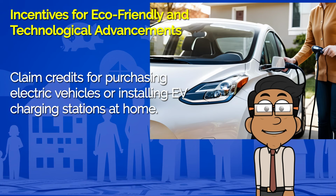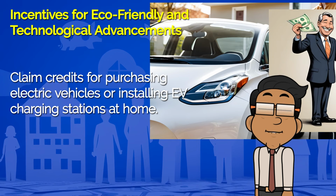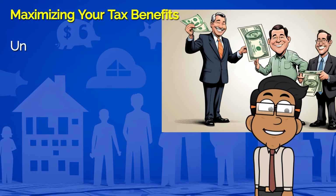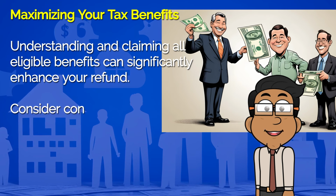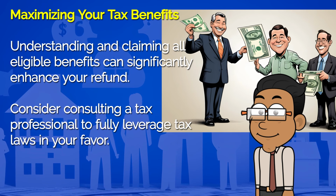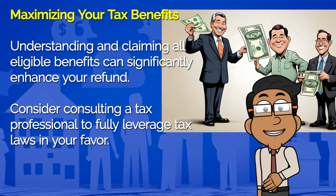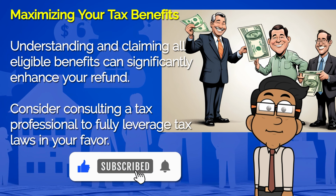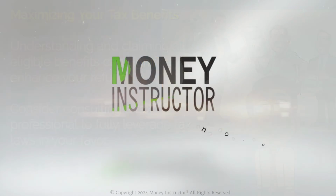So, it's clear that the IRS offers a variety of ways to reduce your taxable income and boost your refund through deductions and credits. Whether it's through family-focused credits, homeowner deductions, medical and education expenses, or even special considerations for older adults and the eco-conscious, there are opportunities to save at every turn. Remember, the key to maximizing these benefits is understanding your eligibility and ensuring you claim everything you're entitled to. Consider consulting with a tax professional for personalized advice and peace of mind, ensuring you're making the most of the tax laws designed to benefit you.